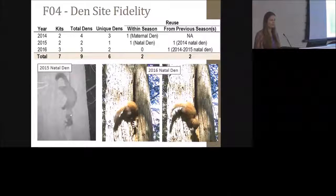So looking at female 4 as our example, we monitored female 4 in all 3 years of the study. She produced kits in all 3 years, and we were able to document 9 dens for her, and of those, 6 were unique. So in 2014, she reused a maternal den twice during the denning season, so that's a case of reuse within a season. And she also, in all 3 years, used the exact same natal den. So that's also documenting use from a previous season. And then again, in 2015, we did confirm that she reused her natal den later in the denning season as a maternal den. So again, we had some females reusing dens and others not.